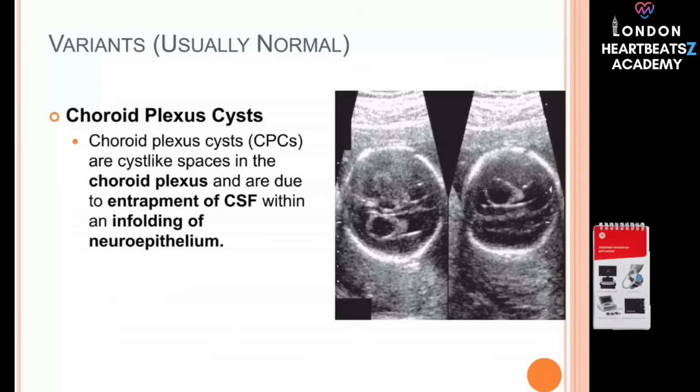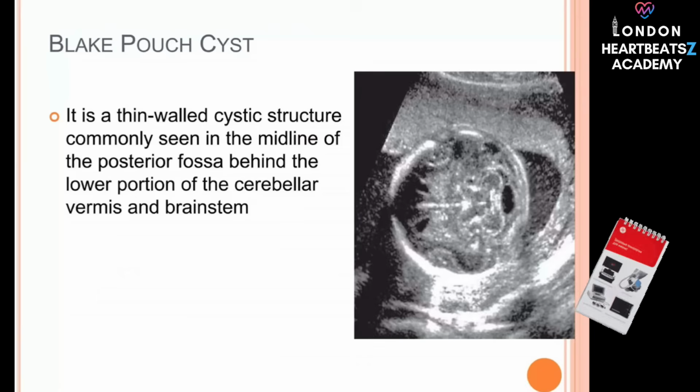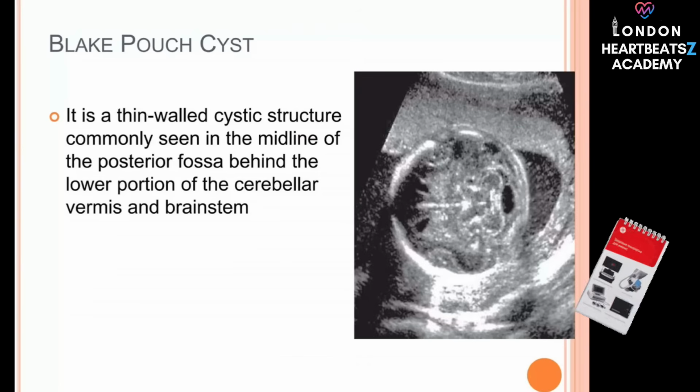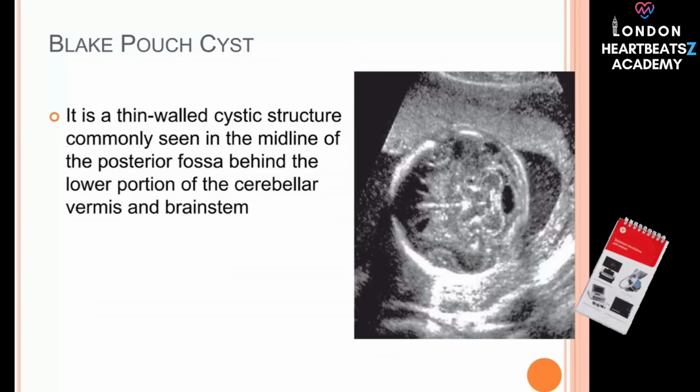What's another one? Another variant is a Blake pouch cyst. This appears as a thin-walled cystic structure. It's located in the midline of the posterior fossa, typically situated behind the lower portion of the cerebellar vermis and the brainstem. Like CPCs, it's often just a transient finding. And the third variant mentioned?